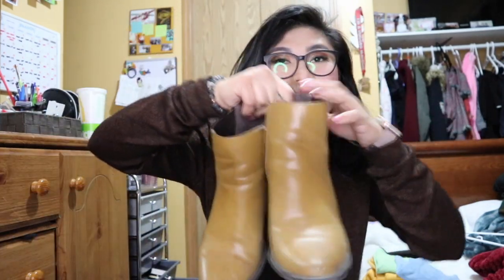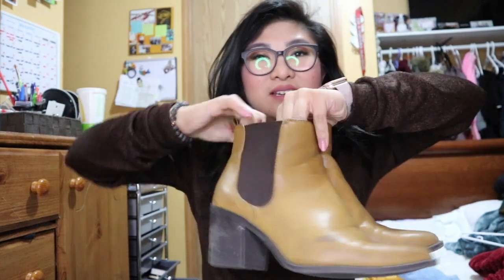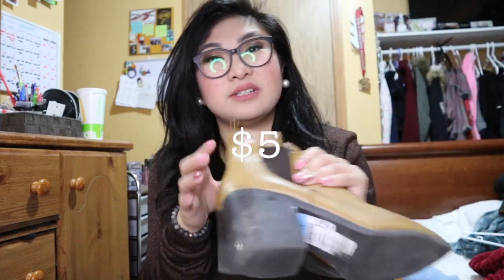And the second one, I love this one because I've been loving a nude brownish color, and it's high heels. This one is originally $10, but it's half off, so it's $5. I just have to polish these shoes, and it's gonna be good as new.